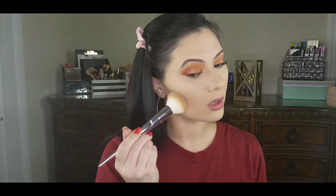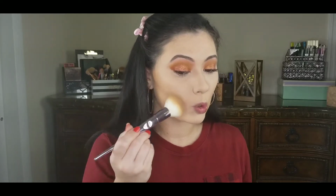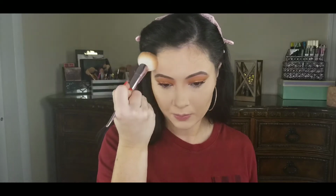Obviously, it's a classic, well known. I'm going to pick mine up on a huge fluffy brush. Just dip that down in there, knock some off, and just work around right here. And this shade is kind of light whenever I'm self-tanned, but that's okay. I'm going to put some up here while I'm at it.